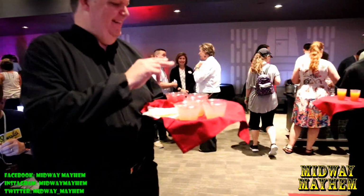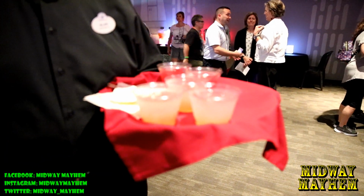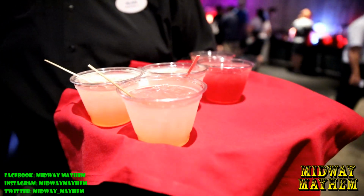This is a citrus twist. This is an ice cream margarita. Which would you like? Neither one. Okay, well that's fine as well. Change your mind or want a soda? Soda's over here, and there's adult beverages behind me. So check it out. We got drinks.